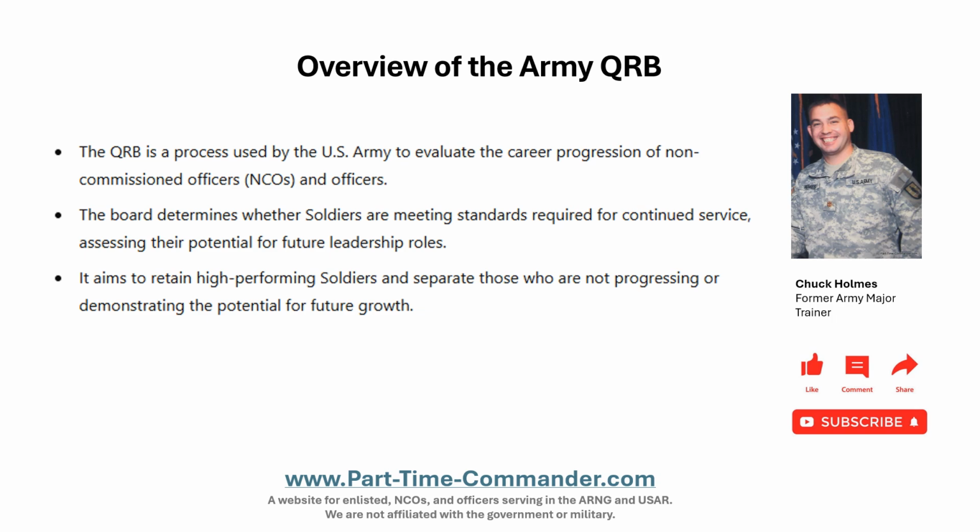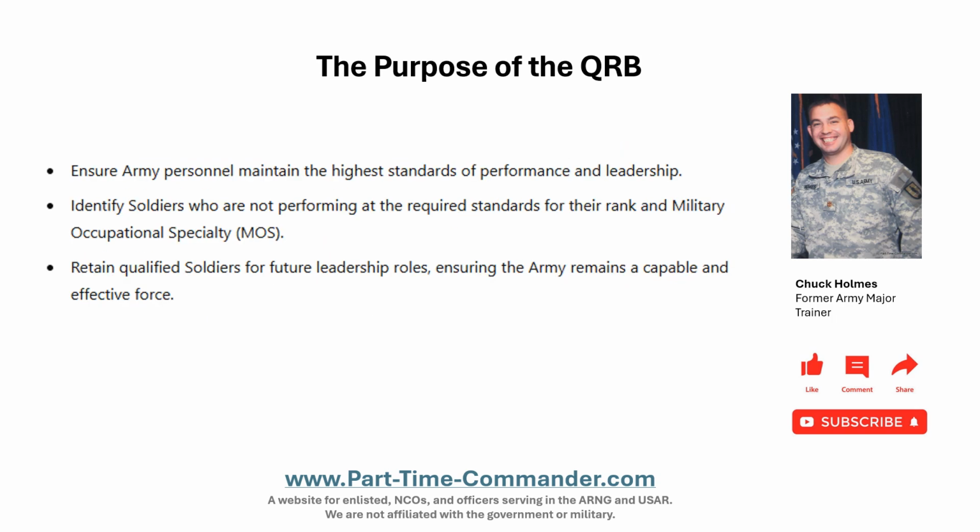And the QRB is an acronym for Qualitative Retention Board. This is a process used by the U.S. Army to evaluate the career progression of non-commissioned officers and officers. The board determines whether soldiers are meeting the standards required for continued service, assessing their potential for future leadership roles. It aims to retain high-performing soldiers and separate those who are not progressing or demonstrating the potential for future growth.